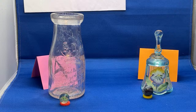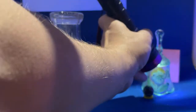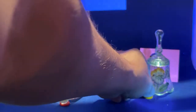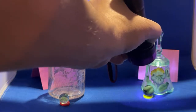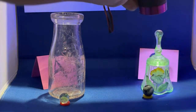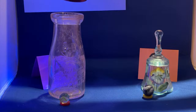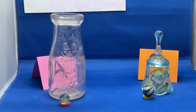Yeah, let's go ahead and try to glow that thing. The bell glows real nice and bright green. Check that out. The marble doesn't have much of a reaction. A little tiny bit of like a light bluish green there, but that bell looks nice there. And then the milk, obviously selenium glass with that pink glow. But there you guys go.